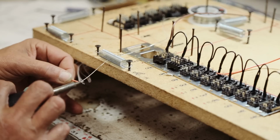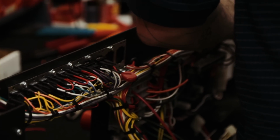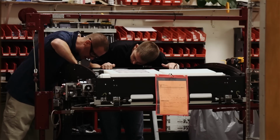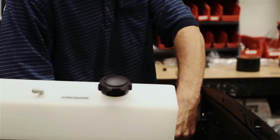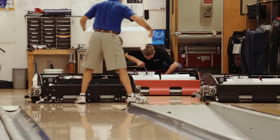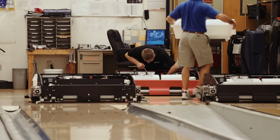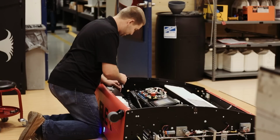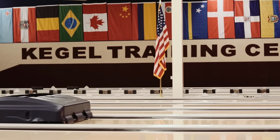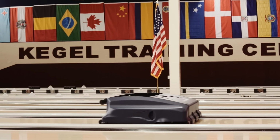Quality starts with sub-assembly parts. Then it goes to the assembly process. Then the machine goes to the QC area where we shake down the components of the machine to make sure that anything we had purchased from our vendors is not flawed in any way. We run a minimum of 50 lanes on the machine.